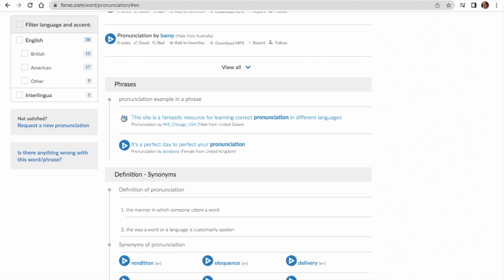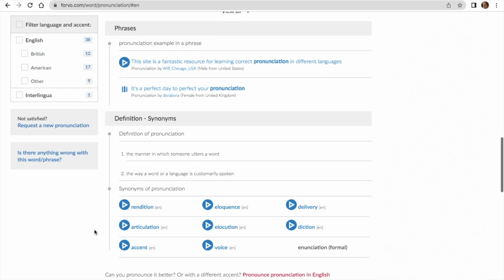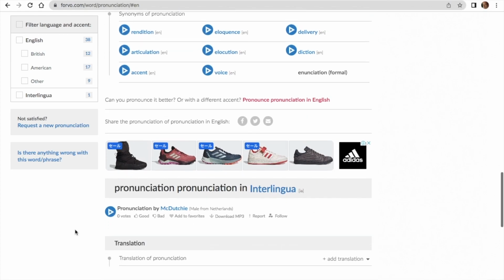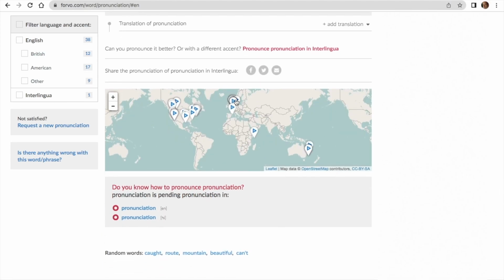This site is a fantastic resource for learning correct pronunciation in different languages. It's a perfect day to perfect your pronunciation. Not bad. Below that, a basic monolingual dictionary, some synonyms, articulation, and even an interactive map of all recordings above.